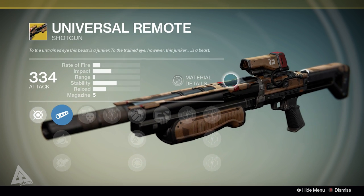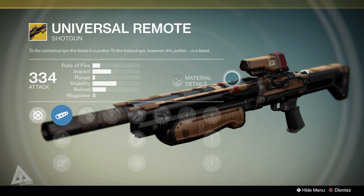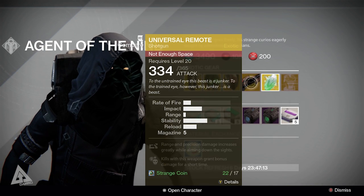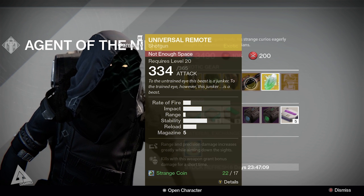So again, if you are one of those people that love shotguns and you haven't got this, then this will allow you to carry two shotguns. It's entirely up to you. I'm not a huge fan of it, but either way, that is what's for sale this week. This will set you back 17 strange coins, because while it is technically speaking a primary weapon, as its category it's considered a secondary weapon.